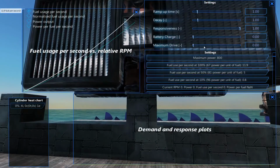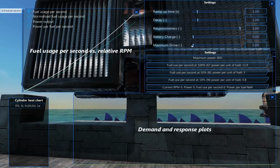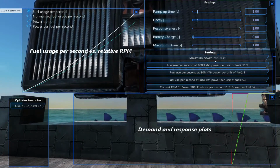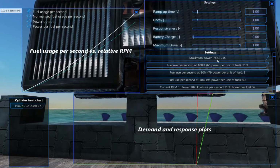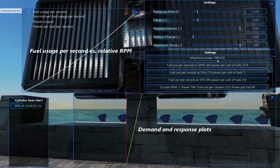So let's see what it does. And it should stay really cool, because I got a lot of radiators and an exhaust. So let's run this thing. We're making almost 800 horsepower. If it would stay at that, that'd be pretty acceptable. That's pretty good. That's not bad.